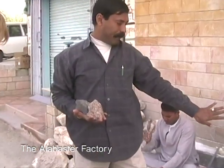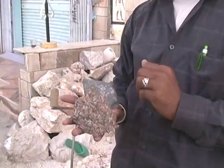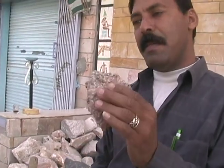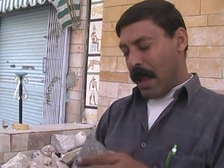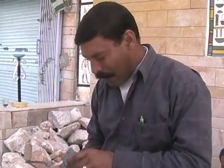Okay. This factory makes all kinds of handmade stone work. This is the brown granite stone. This is the black basalt stone. I cut this stone not too far from here, just up the mountain. You can cut the size you want of the basalt and the granite, because everywhere you visit here in Aswan, you see these kinds of stones in the ground.